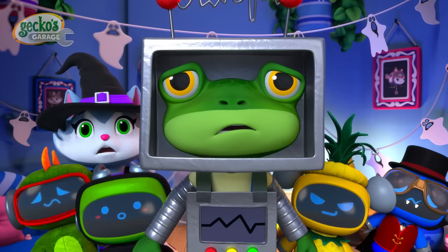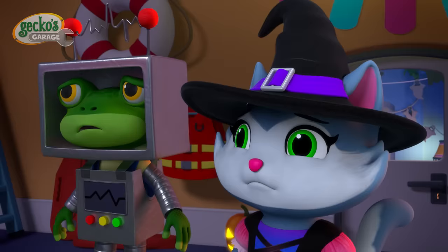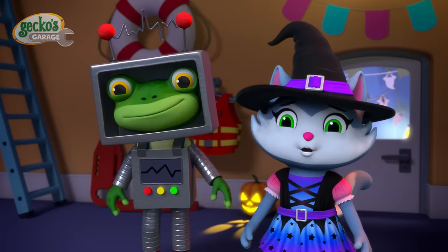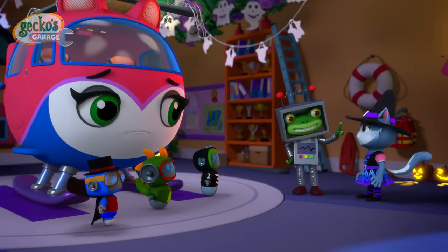Wait, that sounds like Helena! She's all tangled up in these cobwebs! Pobrecita! How did you get locked outside? I see. Thank you for telling us. But remember, accidents happen when you're not being careful. Helena can't fly if her rotor blades are tangled in the cobwebs. To untangle Helena's rotor blades, we have to unbolt them.